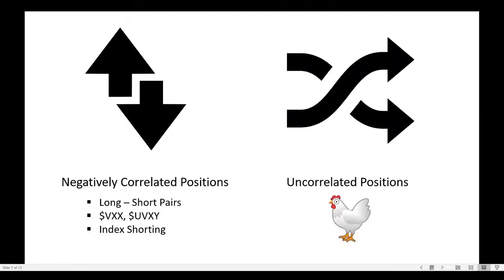But what I'll be talking about today, primarily, and the reason that I've chosen to analyze Sanderson Farms in this presentation, is uncorrelated positions. These are stocks or other instruments that move in completely random directions from your main portfolio. This is considered to be one of the best ways to hedge portfolio risk and to reduce drawdowns. Because of course, if one of your main positions is down, more often than not, an uncorrelated position might be up or might be flat.